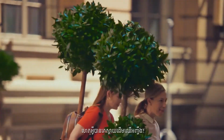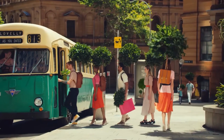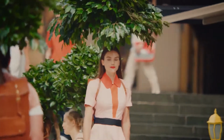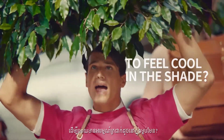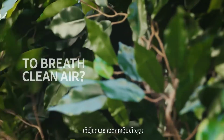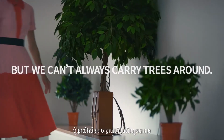Why are they carrying around trees? To feel cool in the shade? To breathe clean air? But we can't always carry trees around.